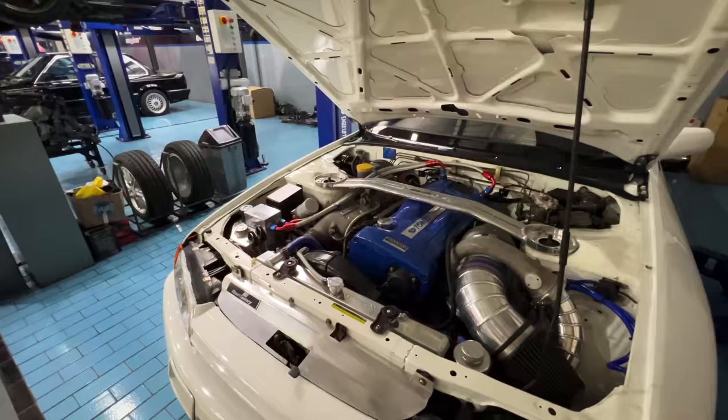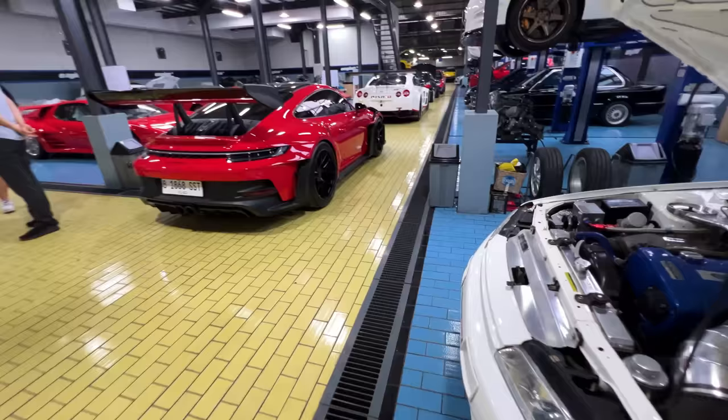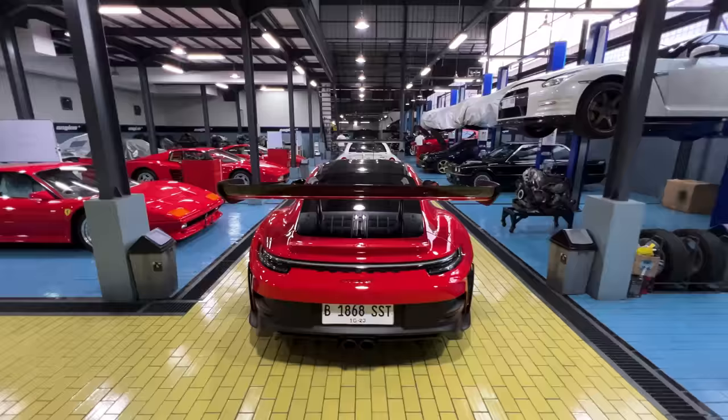3.2 liter, yeah. So Australian stuff. What's it running? Is that an RB30 block or? Tomei. Yeah, Tomei built a special engine for us. Oh, really? Yeah. Oh, wow. OS Giken transmission too, OS 88. Yeah. Oh, it's completely stripped out too. And how good does a 992 GT3 RS look in red?